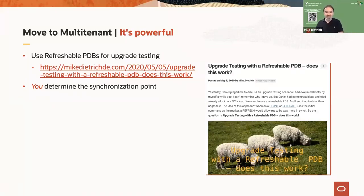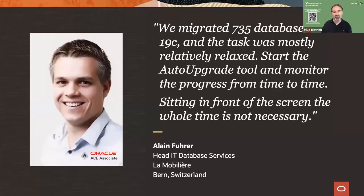And finally here, this guy, I have to quote him, Alain Fourer, the head of database services at Mobiliar Insurance. They recently migrated 735 PDBs to 19C with AutoUpgrade, and it was very relaxed. Just sit there, kick off the tool, sometimes monitor it, and sitting in front of the screen the whole time is not necessary. So Mobi migrated 735 PDBs on a nightly action on a weekend.